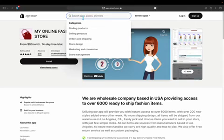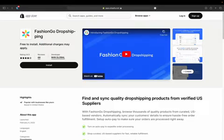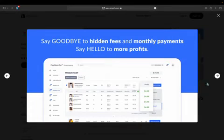And let's go to the third vendor, which is Faire. Fashion Go is the number one place to find more vendors. If you're interested, check out Fashion Go. You will have to have your license, seller permit, EIN, stuff like that. So just be aware.